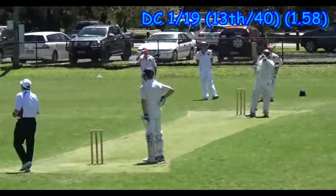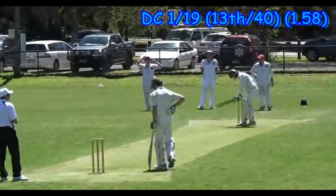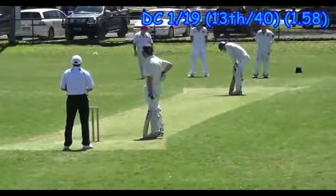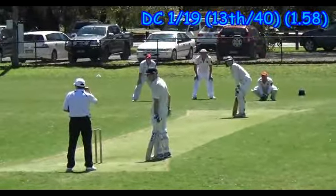So, if he's going to bowl out his 8 overs, you would think that Diamond Creek are just thinking, let's just bat this guy out and we'll go for the next guy. Oh, bit of a change in the field. So he comes in to bowl.